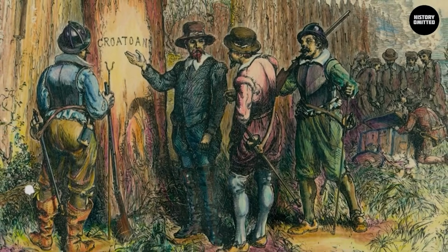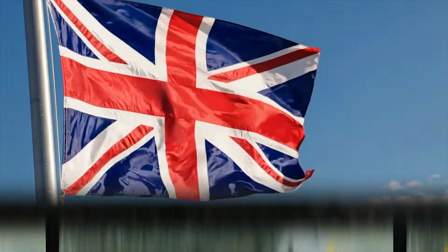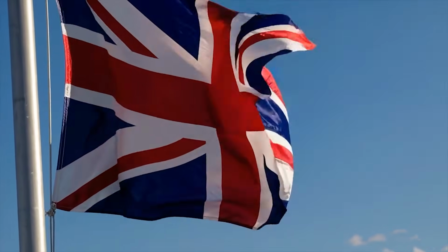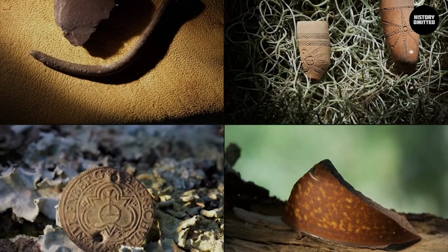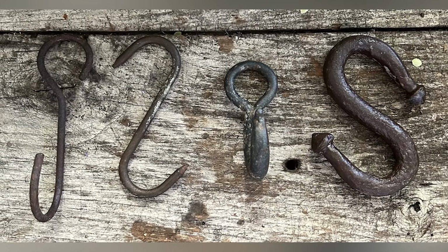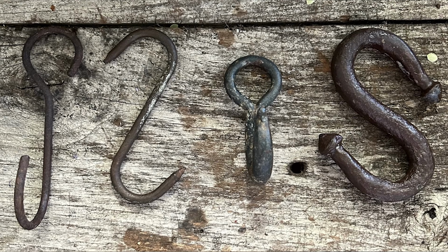Artifacts. Not one or two stray items, dozens of pottery shards, a specific type of glazed English ceramic called Border ware, a style produced only in Surrey, England, and found at the earliest settlement sites in colonial Virginia, an aglet, a small metal tip from the end of a shoelace, the kind worn by 16th century Englishmen, a tenterhook, an iron hook used to stretch cloth while it dries, items of everyday colonial life.